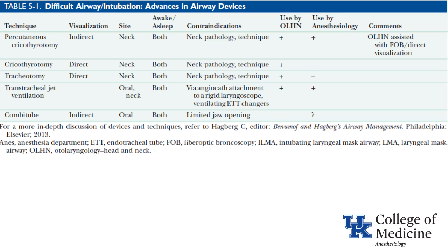This slide is largely presenting more invasive techniques such as percutaneous cricothyroidotomy, which anesthesiologists may become skilled in. Tracheostomy is obviously something that a head and neck surgeon or otolaryngologist would be expert in.